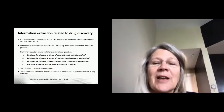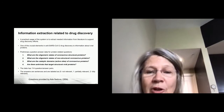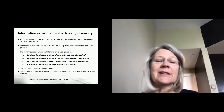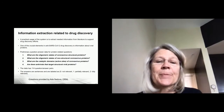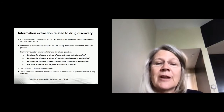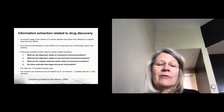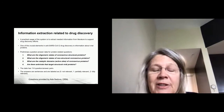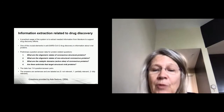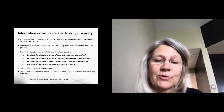Yeah, this one. So the information extraction was related to drug discovery that we were able to extract with the system to support the drug discovery efforts. One of the crucial elements in SARS-CoV-2 drug discovery is the viral protein. And these are examples of some of the questions that we were able to ask to train our system.